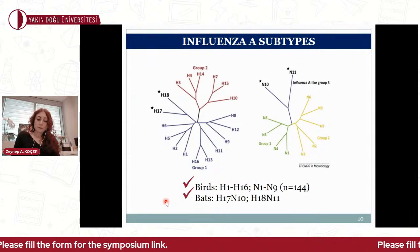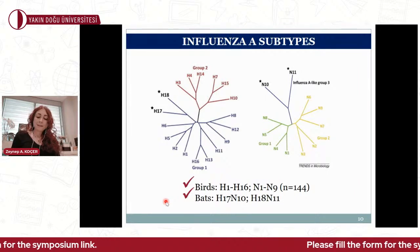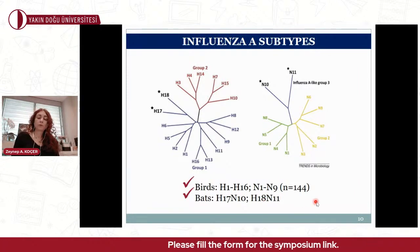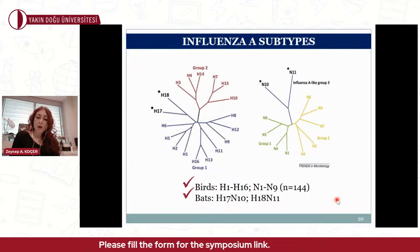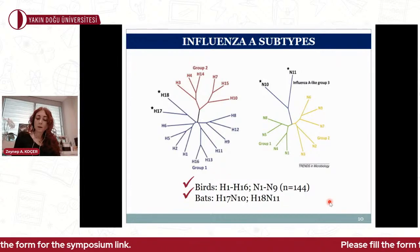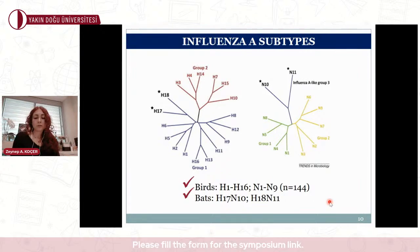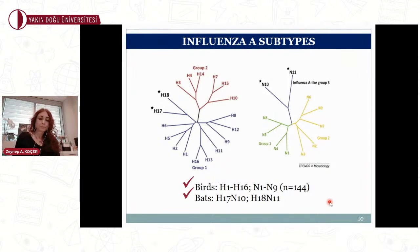On top of that, in 2012, CDC researchers identified 2 new subtypes of influenza in bats. They were quite different than the avian influenza. They identified these viruses based on molecular analysis. However, the virus isolation was not successful.